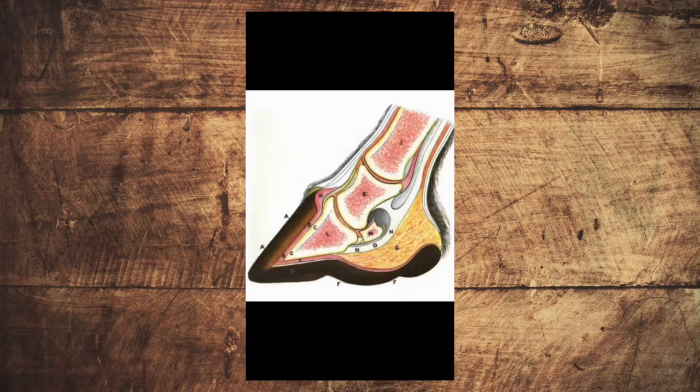A lot of people use these two terms interchangeably and think that they mean the same thing, which is false. Although they are very closely related, there is a difference between the two. To start, you'll have to know the basic anatomy of the inside of the hoof. What you are looking at here is the inside of your horse's hoof. In this diagram, you will see 4 bones.